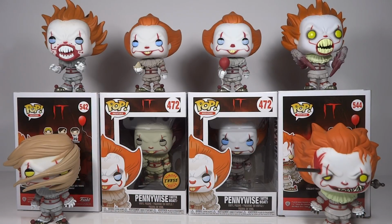As a whole, I like the variety of what you can get here, just because there's something unique going on with each one, whether it be holding something different or different facial expressions. The only complaints I have right off the bat are the similarities, like definitely the boat and balloon, very similar, just holding different things. The face sculpt for the Spider Pennywise and the FYE exclusive up top are practically the same with different colors.